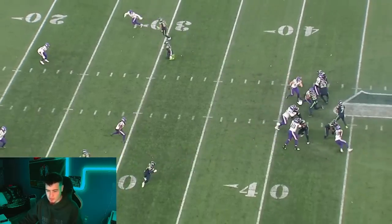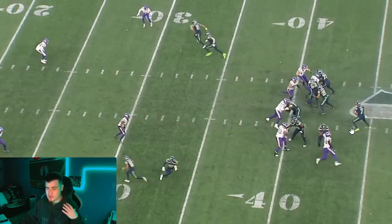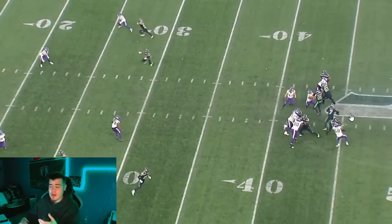So great job here, right? You see the interior defensive lineman. He's going to reach that inside shoulder of the tackle, blowing him up, now creating a double team on himself, allowing his teammates to get one-on-ones and, more importantly, free lanes to the quarterback.